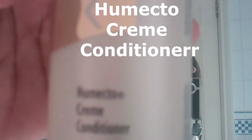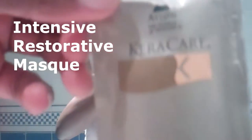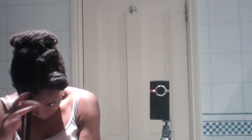The Mecto cream conditioner. Very thick. Yep, very thick and creamy. I'm going to be using step two of Keracare for the intensive restorative mask. So it's thick but slimy. Quick shot of the ends.